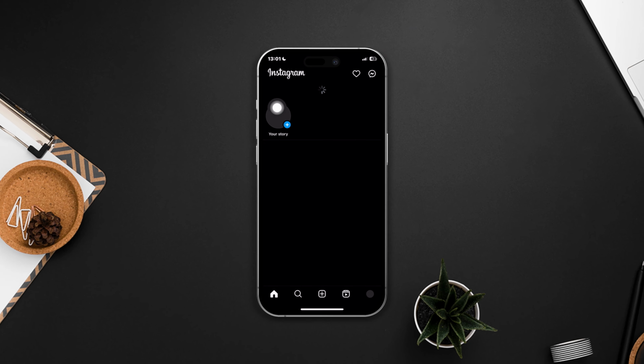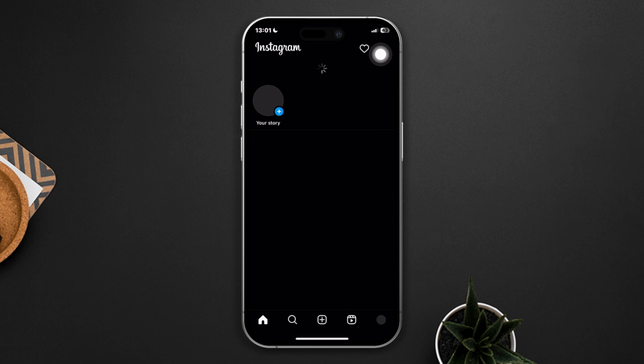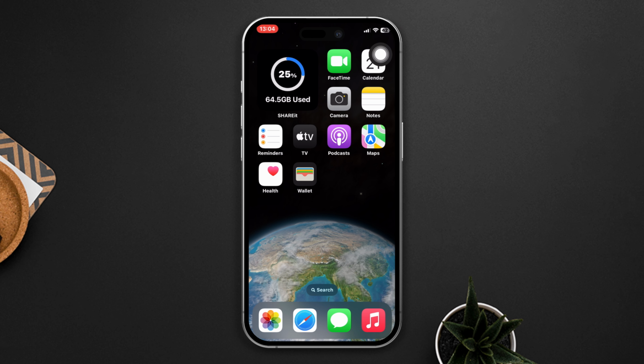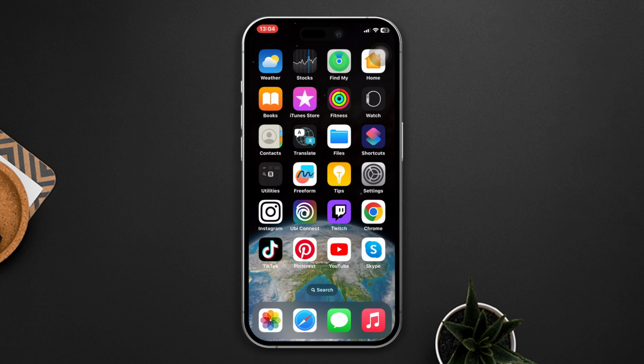Have you faced an issue with the Wi-Fi not working on your Instagram? Don't worry. Here's a quick and easy guide on how to solve this Wi-Fi not working problem on your Instagram. So, without wasting any more time, let's get started. Before doing anything, ensure that you have a stable internet connection. Otherwise, check this easy solution below.